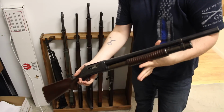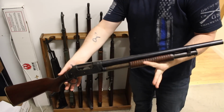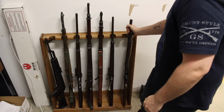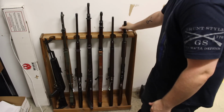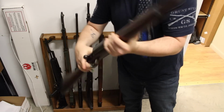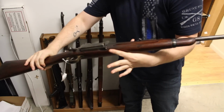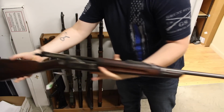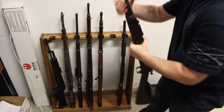Some interesting stuff here. Here's a Winchester 1897 riot gun. And again, I'm not going to go into too much detail because all of these will show up in future weekly used gun reviews. Also, nothing is for sale, so please don't spam or email about these. Again, it's just informational. This is a Krag Jorgensen carbine. Actually pretty rare and uncommon, so there's that one.